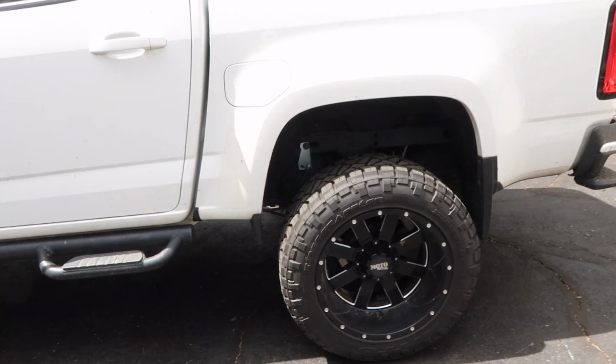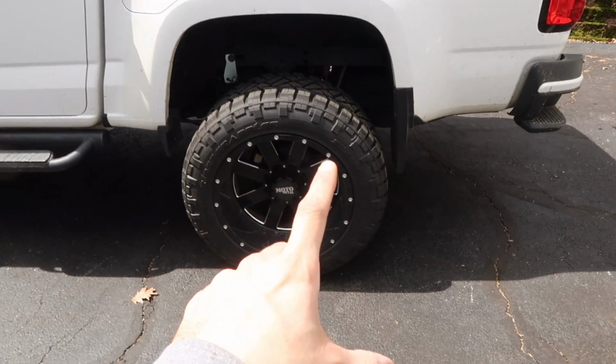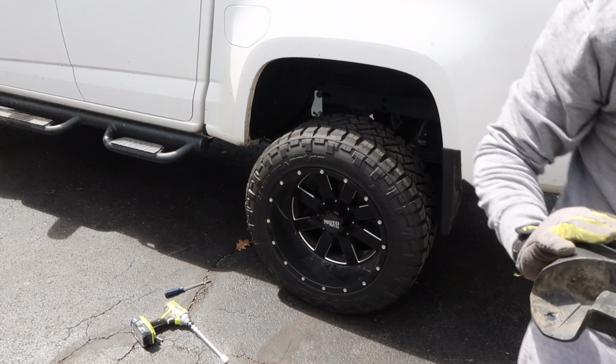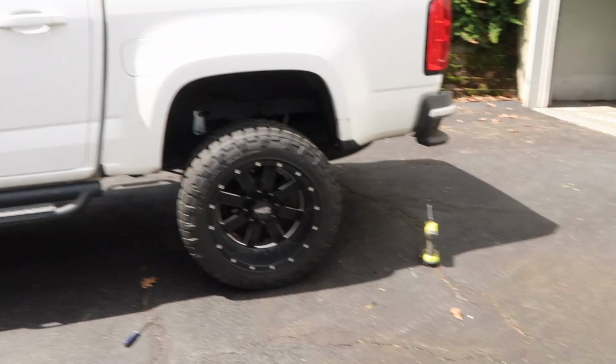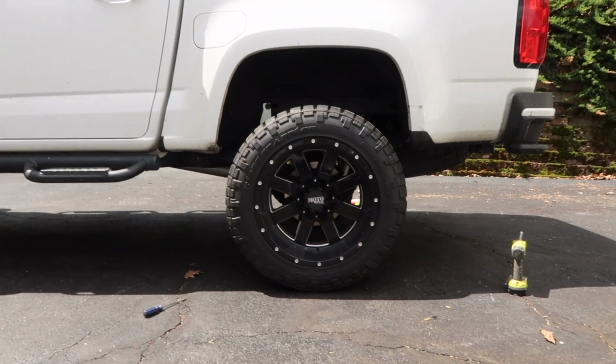I don't know, I will remove it anyway. So if you guys hate me, I love you. This crap was hard to get out. For now, I will leave it like this. What do you guys think? Looks better? Yeah, I think it looks better.